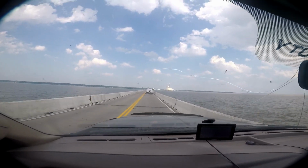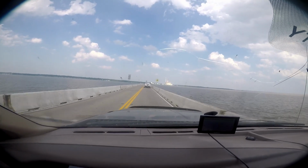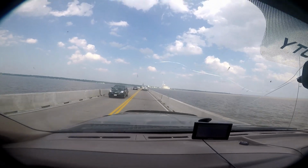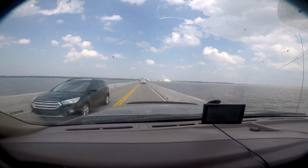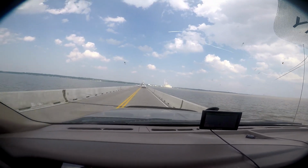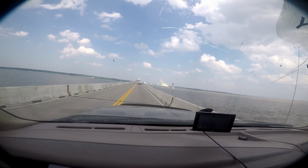You can see the bridge. It's high because naval vessels used to come up to DC, Alexandria, to the Navy Yard. And so it was high enough to take an aircraft carrier at one time. Yeah, there's mud in the water there, a lot of mud.